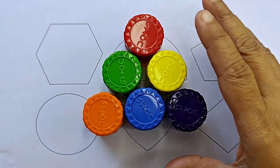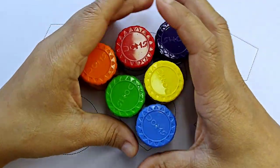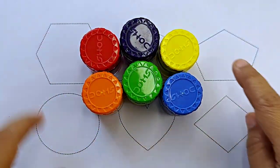Hello, let's learn some new shapes and color names. These are our colors. And these are our shapes.